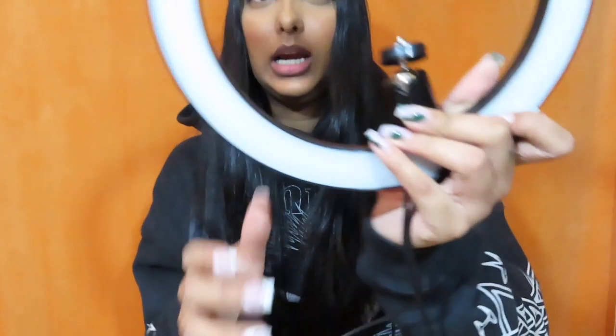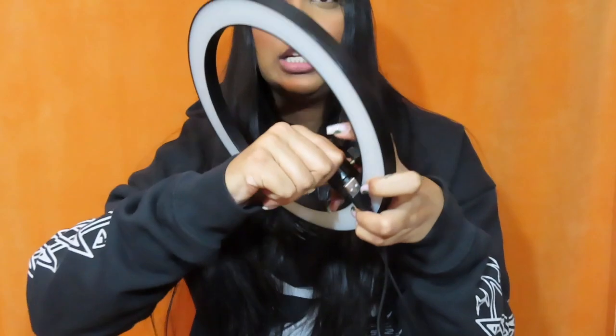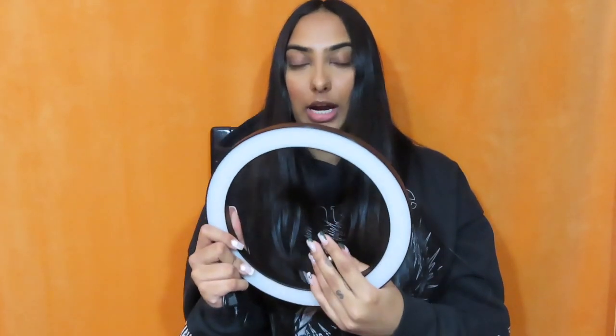But this has 3 settings to it. There's a really bright one, and then it dims, and then there's a yellowish kind of light to it, and then it comes with this piece in the middle, which is to screw your camera onto, but you can also take this whole thing off and put the other piece, the one that fits an iPhone basically, or a phone. So I kept it, even though I'm not using it, just because I can use it for other things, like if I just want to take pictures or make TikTok videos or whatever. I feel like I can just use this.